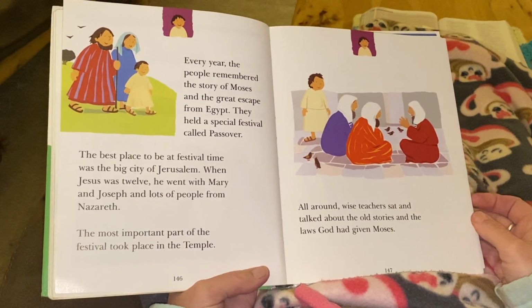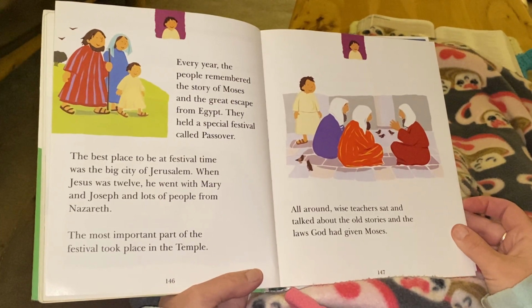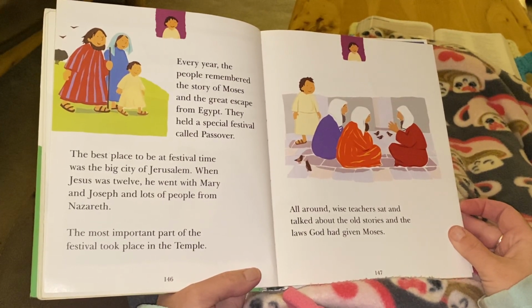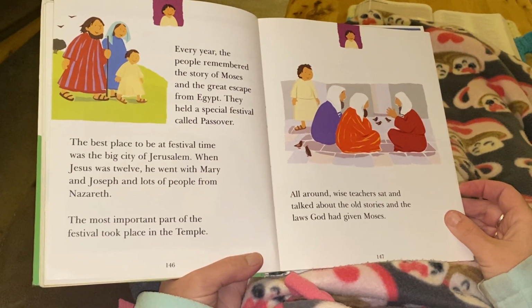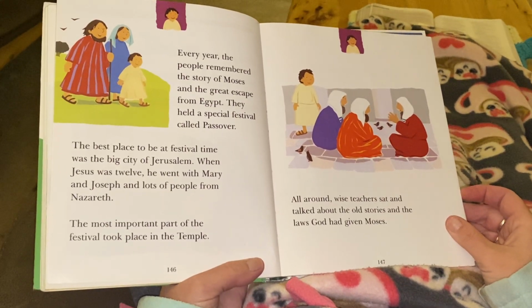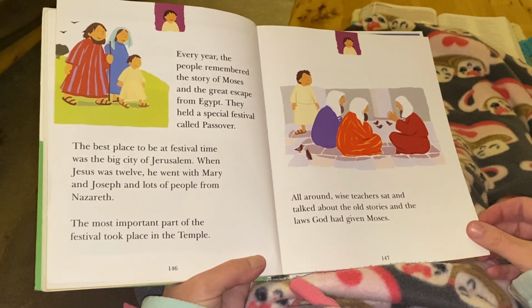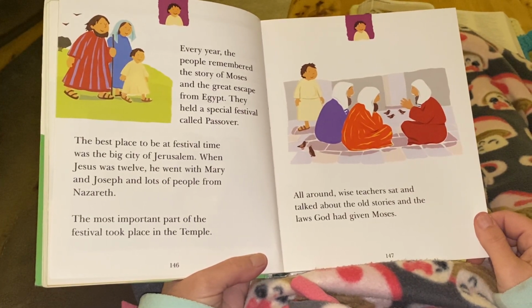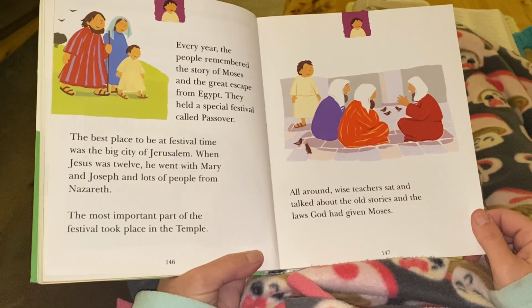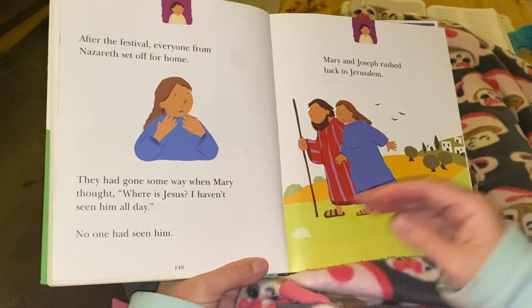They held a special festival called Passover. The best place to be at festival time was the big city of Jerusalem. When Jesus was 12, he went with Mary and Joseph and lots of people from Nazareth. The most important part of the festival took place in the temple. All around, wise teachers sat and talked about the old stories and the laws God had given Moses.